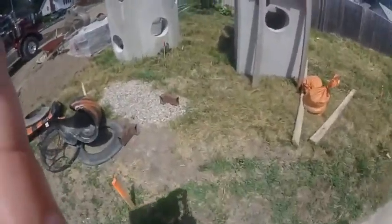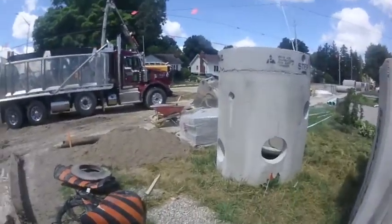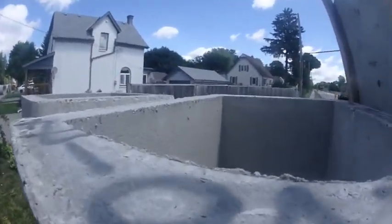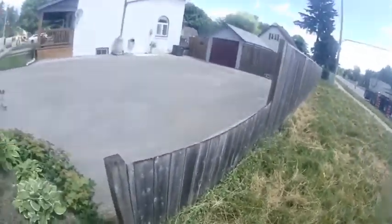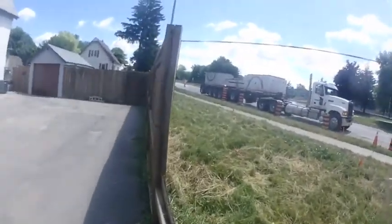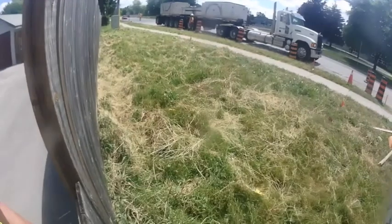But like I say, there's a lot of big things going in the holes. And I mean big. When I mean big, I mean big, like this. Wow. We got another transport truck with cement on the trailer, which is very good because then we got lots of things to put in the manholes.